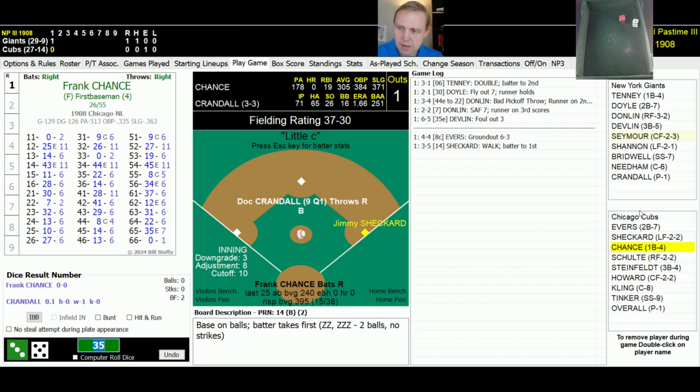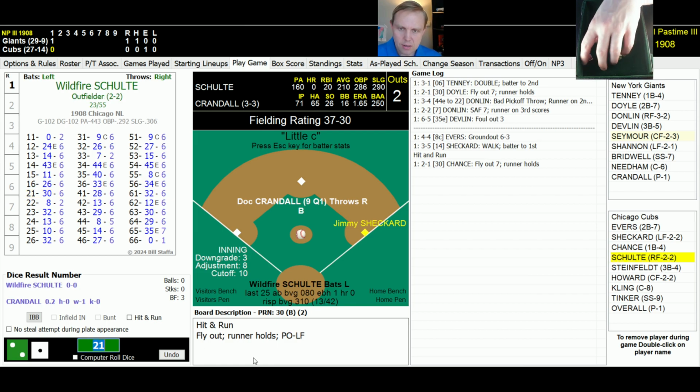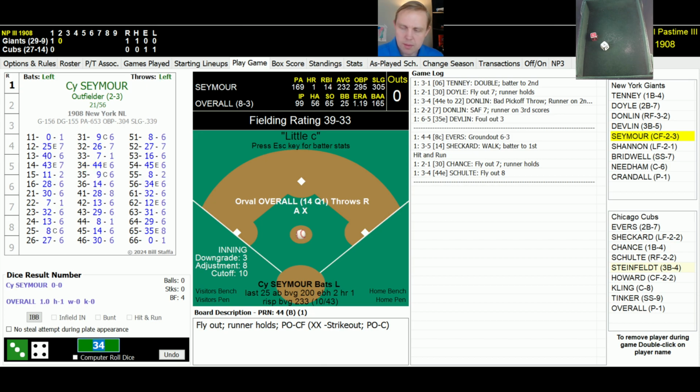Chance, of course, with the big bat. Sheckard does have an 11, so it's probably time to hit and run. Don't want to bunt with Chance, and the roll is a 21 for a 30. It's a fly ball to left, and it holds up there for Shannon. So 2 away, and here comes Wildfire Schultz. Schultz hitting a mere .210. He rolls a 34 for a 44. It's a fly ball over to center, and Seymour has that for the out. And so we go to the top of the second inning.